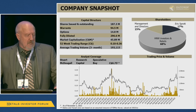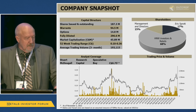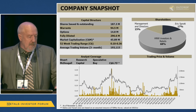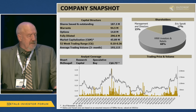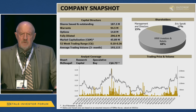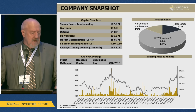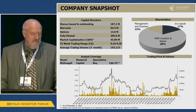Just a quick company snapshot with the last financing. We have 187 million shares outstanding, fully diluted 296. We have coverage by Stuart McDougall with Research Capital as a speculative buy, with a target forecast of 75 cents if we do produce the 50 million silver equivalent ounces. Eric Sprott still maintains 17% of the company. Management and directors have 15%, and the rest is high net worth investors and retail.